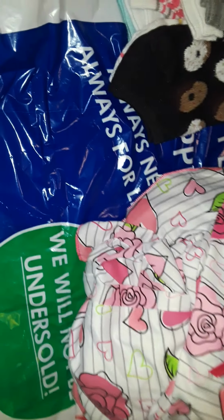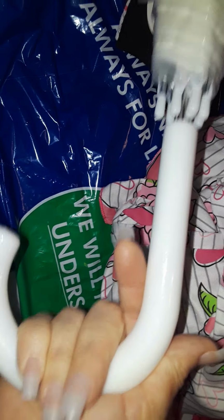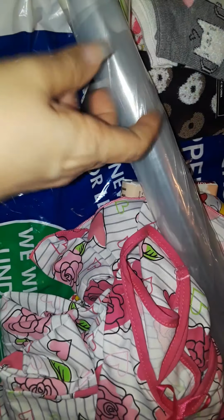And then I picked up this big, cute, nice and clear umbrella with the white handle right here. The white hook. Looks like that. Really nice. And it's see-through. It's like a clear plastic. So I picked that up. Thought it was cute at Shoppers World.